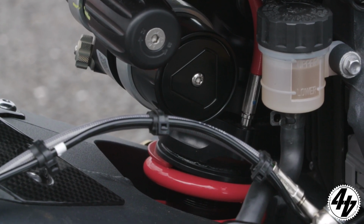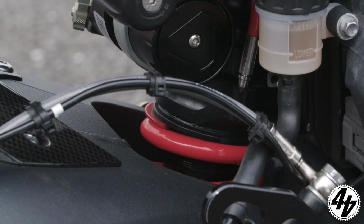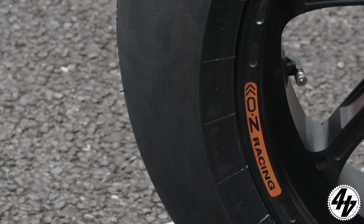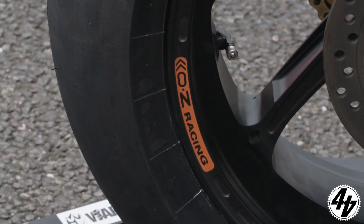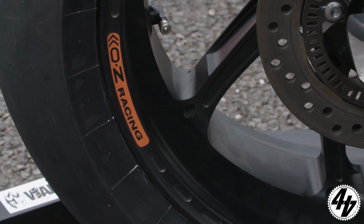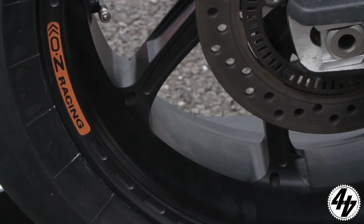Yeah, obviously as you've seen, we've got the K-Tech race spec front forks on there, the K-Tech rear shock, the Oz forged magnesium wheels, which make a huge difference to the weight, as I'm sure you appreciate. But everything else that we've done has been focused on stripping as much weight out of the chassis as we can to get to something that is equivalent to a Moto2 weight.